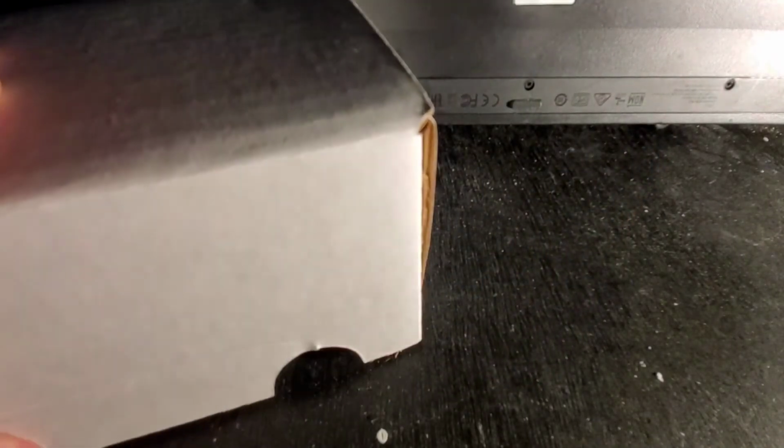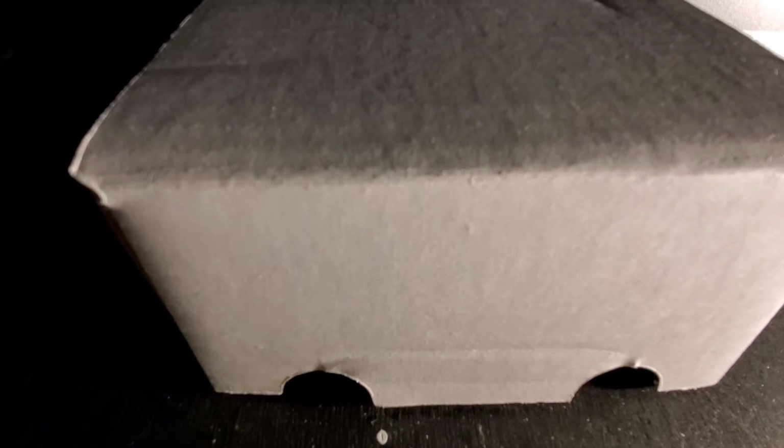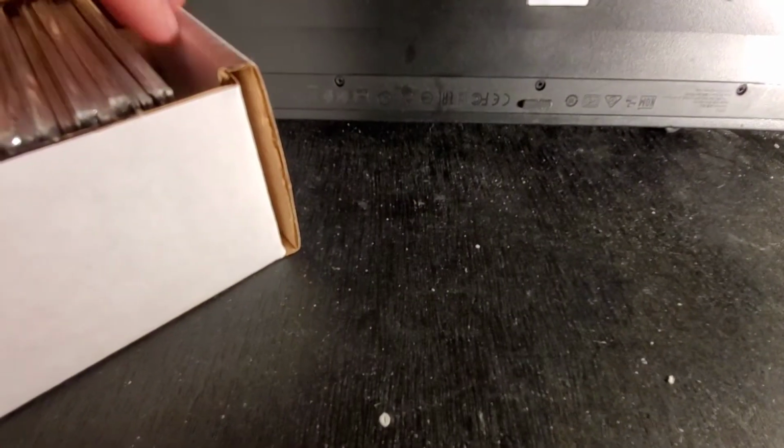I did take these out of the package. They didn't arrive like this in the box. I did get some graded cards as well, which I'll show you, but I'll save those for last. So first I'm going to show you what's in this box. Let's get right to it. Sorry about that.